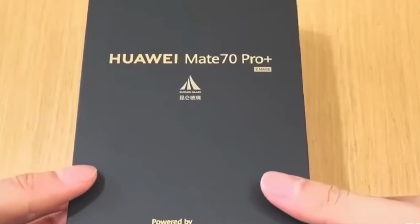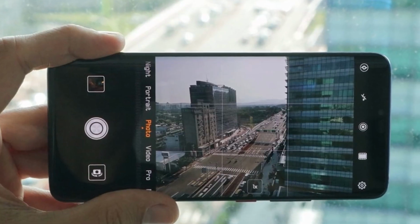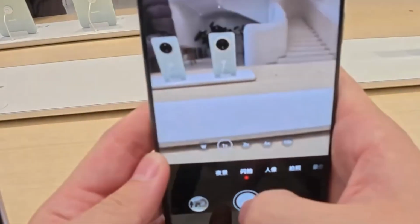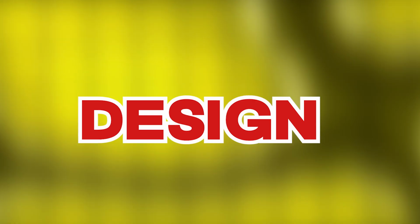Huawei has done it again. With its brand new Mate 70 Pro Plus, the company is pushing the boundaries of smartphone innovation. From cutting-edge materials to AI-powered features and a camera system that rivals professional setups, this phone has a lot to offer. Is this the ultimate flagship of 2024? Let's break it down feature by feature.